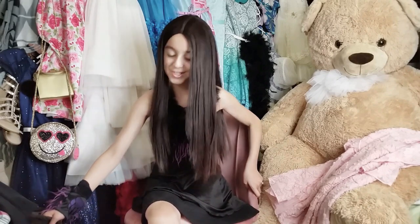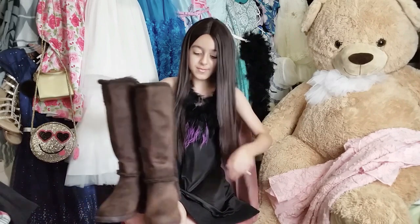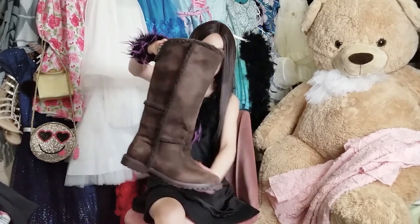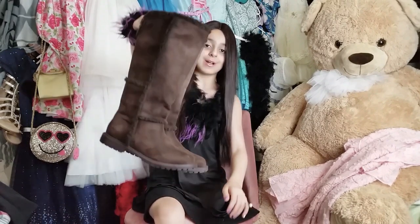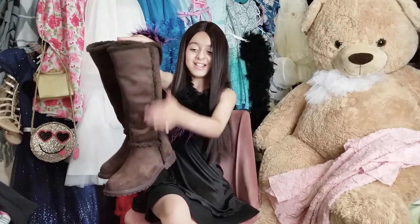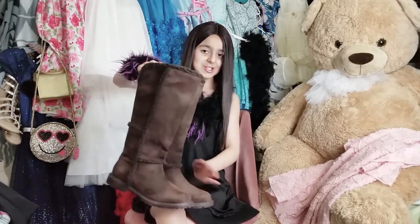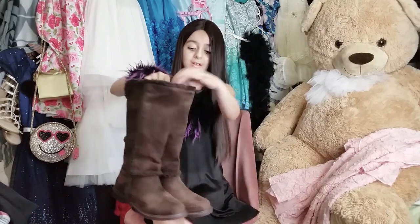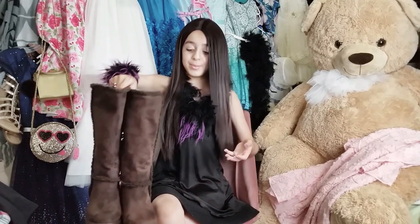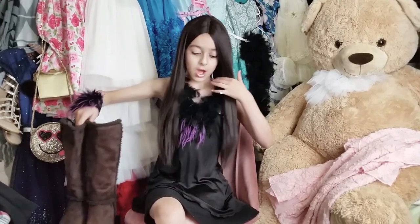Oh no! The jackets are falling! Don't worry, jackets will come to you. I know. So, this is the brown boots. Isn't it so adorable? Okay, isn't it so cute? It's so fuzzy. Look at that, so warm. It looks like a cowgirl's boots, actually. A little, though. Not that much. But the other boots, I think it looks like a pirate's boot, or like a gothic one. So, it's so adorable and cute.